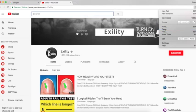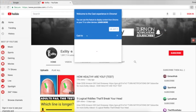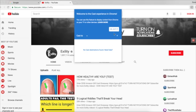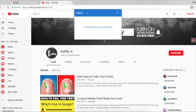Now, if you're trying this out and you don't see that option for some reason, that just means you need to update your Chrome browser and then it should be there. If you have the Chromecast, this can be super nice. And if you don't, you can purchase it from, you know, any retailer out there. I think it's like $30 or something.